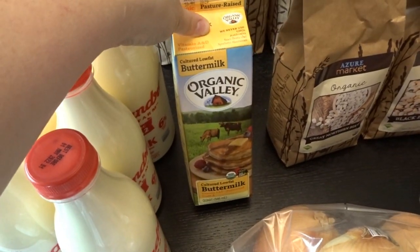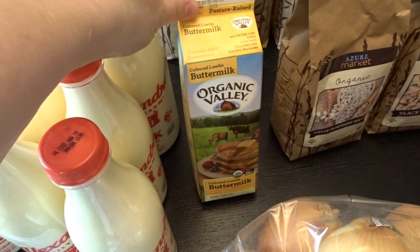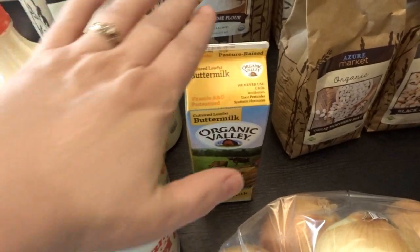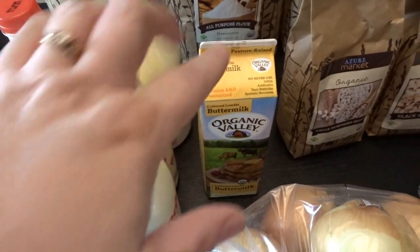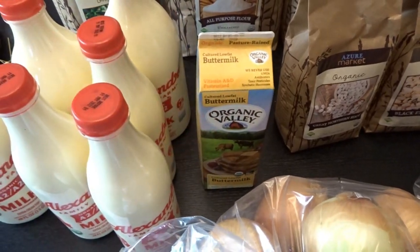I got this for buttermilk pancakes. My husband actually makes some of the best buttermilk pancakes that I've ever tasted. They're absolutely delicious. It's one of his special things that he makes for us from time to time. So I thought that I'd grab some buttermilk. There's enough in here to make pancakes as well as some bread recipes that I also use buttermilk in.